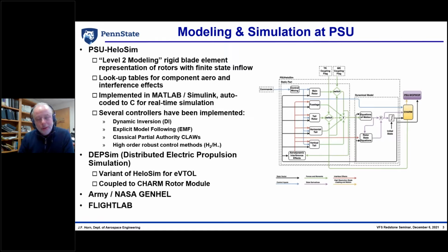Flight Lab is another great piece of software, very powerful. Worked with ART on a few different projects. Has tremendous capability in terms of modeling even flexible blades and all sort of variant of dynamic inflow. But we have two pieces of software we developed in-house, which I find very helpful. It's good for the students to see the internals of flight sim software, understand what's going on. One of them I call PSU HeloSim. So it's a rigid blade element model, very similar to the GenHel model. It's essentially derived from that with some modifications.